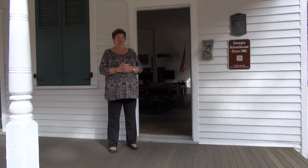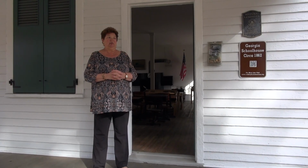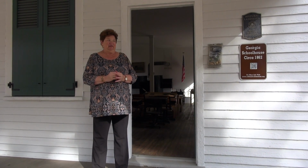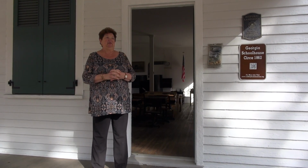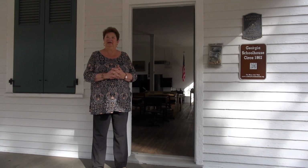The king was told by his aunt and uncle, William and Mary, that this was what needed to be done, and he did it. So this is the last schoolhouse that was built. We had originally 11 acres of land here.